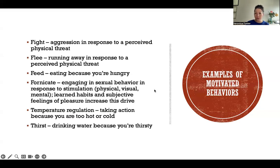All right, so a few specific examples of motivated behaviors that are generated by the hypothalamus. First, we have the four F's: fight, flee, feed, and fornicate. Fight: aggression in response to a perceived physical threat. Fleeing: running away in response to a perceived physical threat. Those are both in response to an external stimulus. Feed: eating because you're hungry. That's in response to an internal stimulus. Fornicate: engaging in sexual behavior in response to stimulation. It could be physical, visual, or mental stimulation.